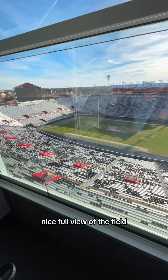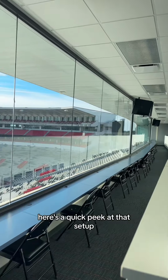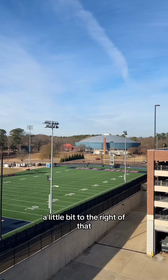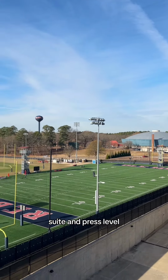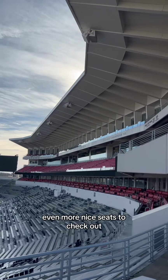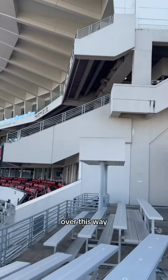Press level is one floor below that, I think, and has a pretty neat entrance. Here's a quick peek at that setup right here. A little bit to the right of that suite and press level, we're gonna get the best view of Ole Miss's practice setup right over here. And we have even more nice seats to check out over this way.